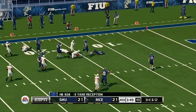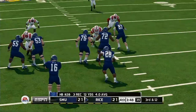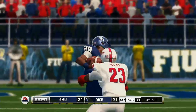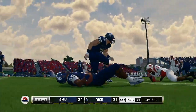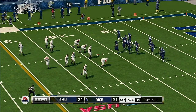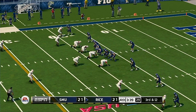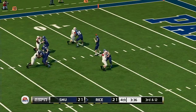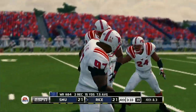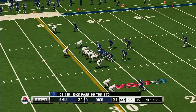A screen pass, gets it to the back. Tackle made at the 18-yard line. That brings us third and 12. Third and 12 coming up on this one. Ball on the 18. They come out in a 5-wide set. Down at about the 27-yard line. That brings us fourth and three.